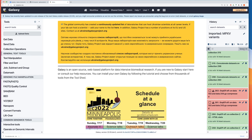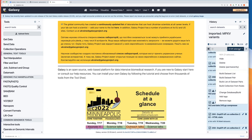You can do select all, which behaves like the Gmail search. So if your search has found these things, you can select them all and then do things with them. We had this in the old history, except it would only apply to what you saw on screen, what you currently had there. And you can do all these things. You can change the DB key, you can add tags. You can build lists, you can delete things.